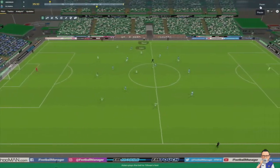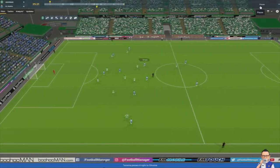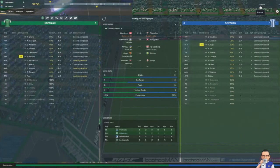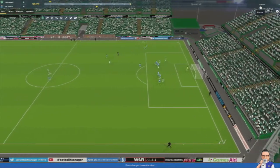Lazzaroni, Adam, Tillman. Punts it forward, trying to get Fez, but no joy. Here come Porto, Sergio, Souza, Octavedo, Texieria's shot is wide. I don't know what else is going on. I'm going to try and filter down and have a look in a minute. Adam gets another go.